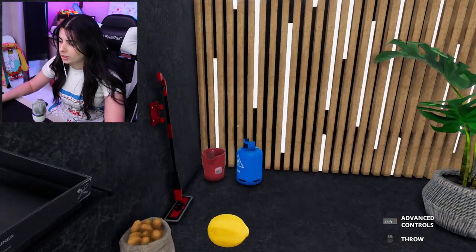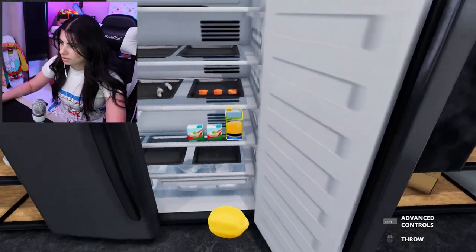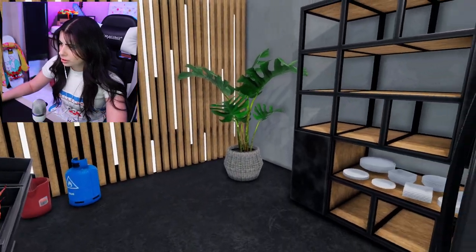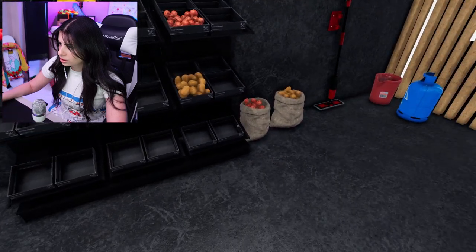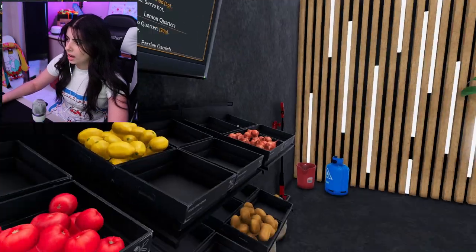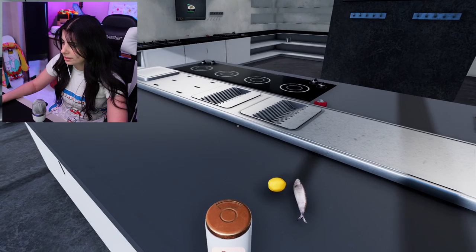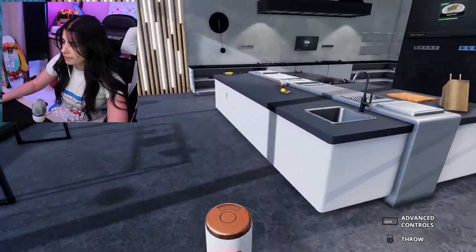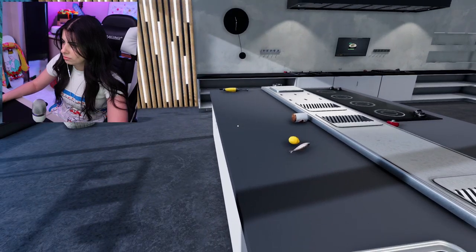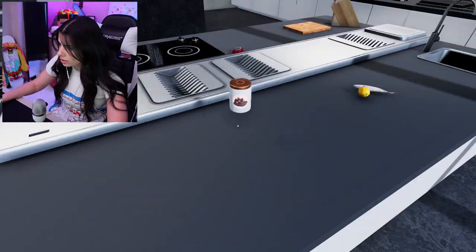Whatever. I need parsley. Where the fuck is a parsley? Ow. We need trout, parsley leaves, fresh. Where's the parsley? Black pepper, dill, thyme. Black pepper. I can only carry one thing at a time. What do I have? One hand? Thyme. Where did it go? Where did my thyme go?